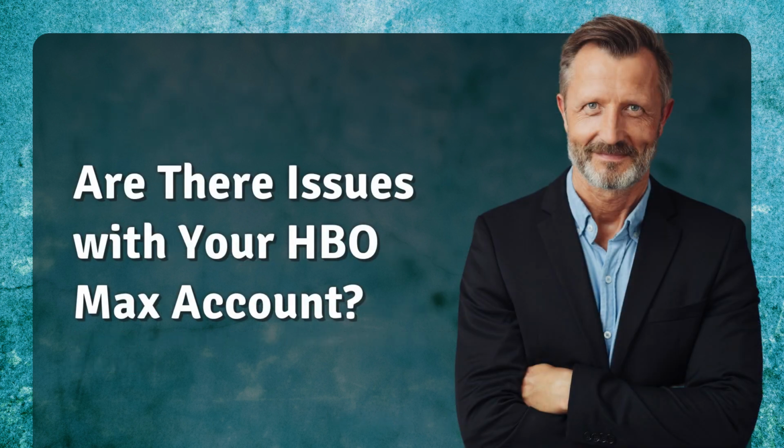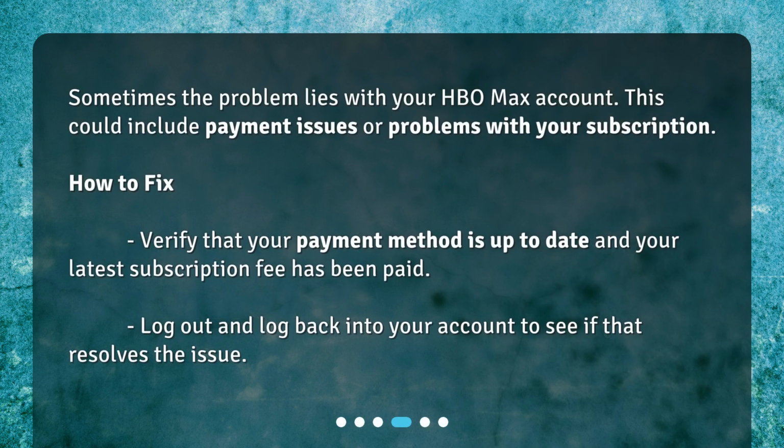Are there issues with your HBO Max account? Sometimes the problem lies with your HBO Max account. This could include payment issues or problems with your subscription. How to fix: verify that your payment method is up to date and your latest subscription fee has been paid. Log out and log back into your account to see if that resolves the issue.